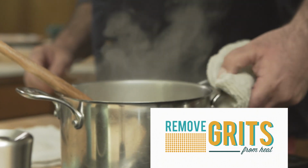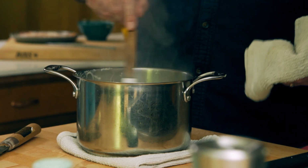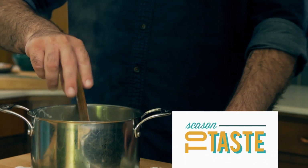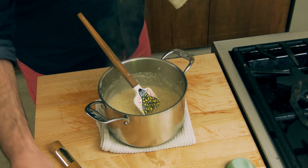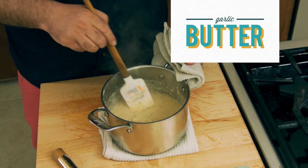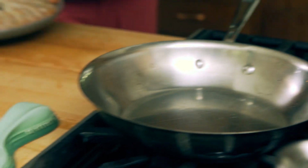Ready to pull this off. It's thickened up. As it cools, it's gonna continue to absorb a little water. Gonna get some kosher salt, a good crack of black pepper. We're gonna take just a little bit of that garlic butter we made earlier. Set this aside and get ready for the shrimp.